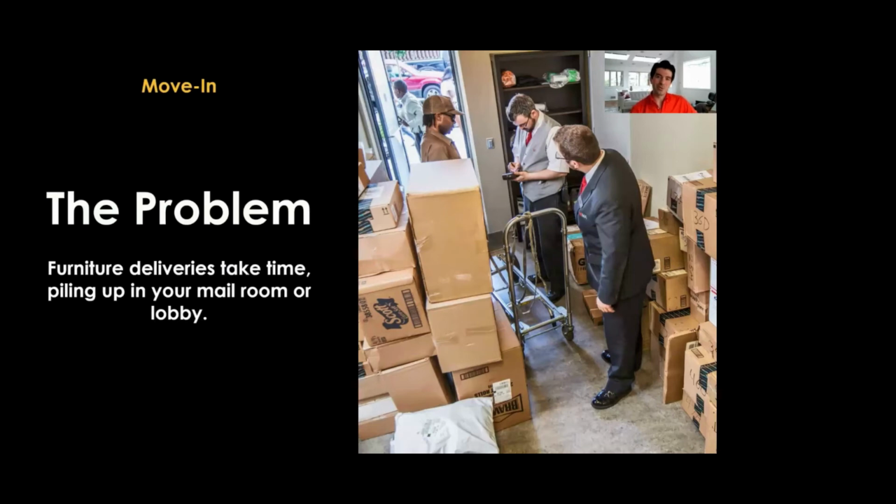I'm sure no community manager enjoys seeing idle boxes crowding out their lobbies or mail rooms, which is not a flattering look. But that's exactly what happens when residents order deliveries and they're not always there to pick them up, sometimes leaving them for days. Add to that the unscheduled deliveries that randomly show up. It's a lot of uncertainty and a lot of headache for your community staff during busy seasons.